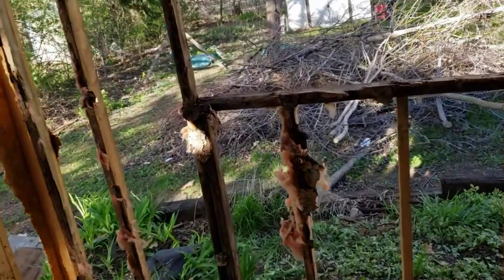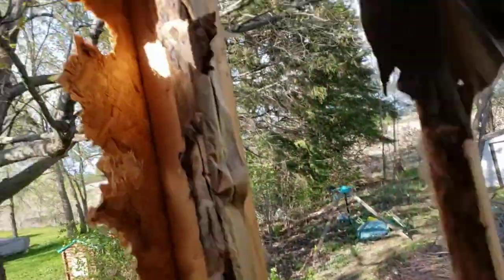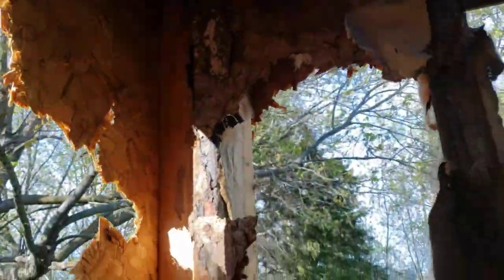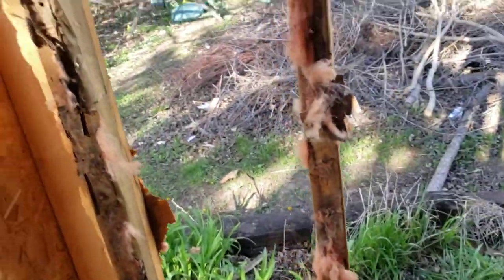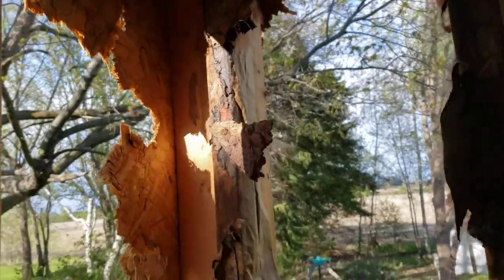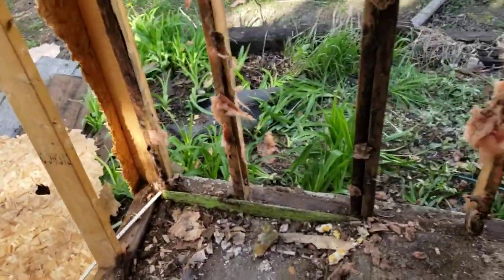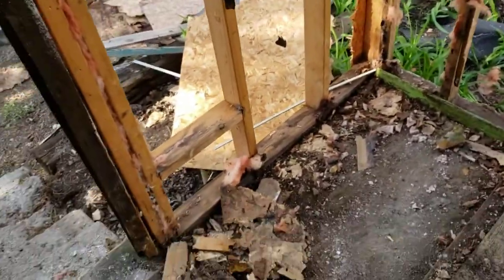I found, let's see, are they gone? Yeah, they're in that corner there. I found a big ant colony. Obviously not carpenter ants because the wood is actually fine, but it was interesting to find a few thousand ants.